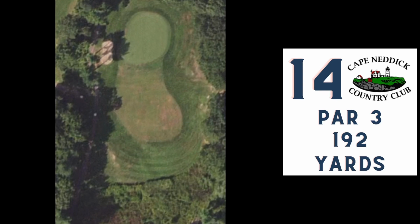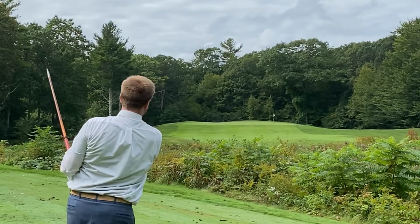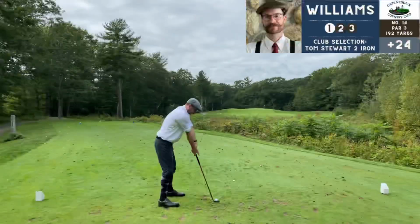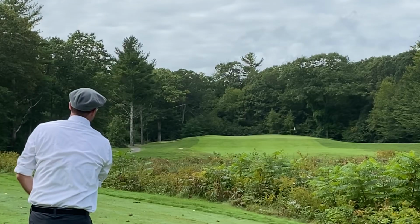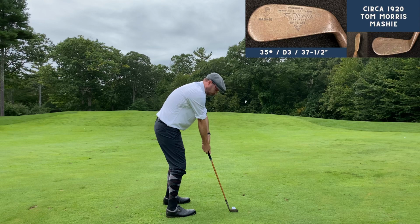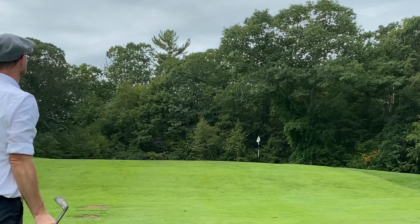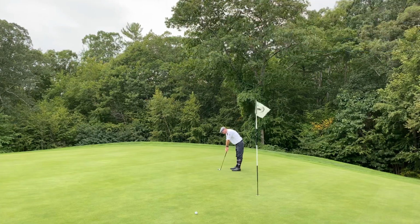All right, number 14, par 3, 192 yards. Basically, my strategy on these kinds of long par 3s is don't worry about trying to get it up on the green. If I can keep it straight and give myself an easy chip into the green, I'm satisfied. So I'm just trying to get it about 170 yards. And that's just what I did there using the Tom Stewart Auto Hackbarth 2 iron. I'm getting more comfortable with these shots with my single plane. This used to be right in my wheelhouse with the mashie, and I'm starting to get more comfortable with the mashie and the single plane again. Gives me a par attempt here.